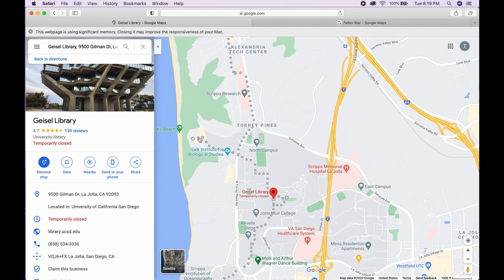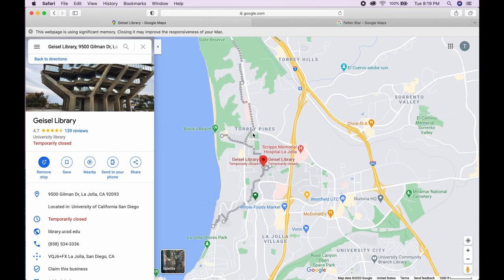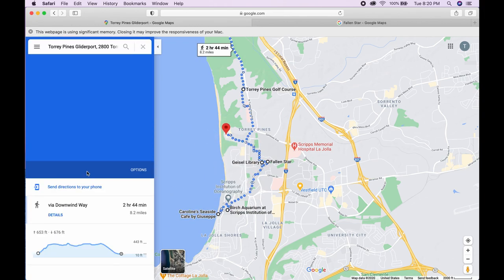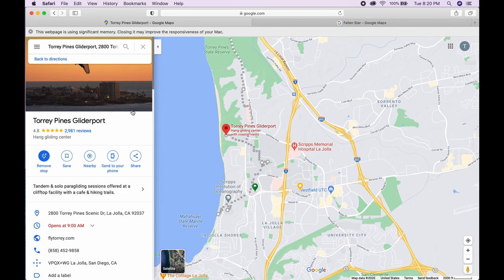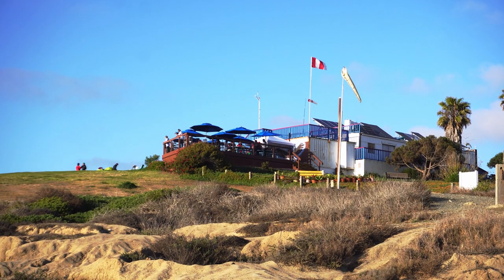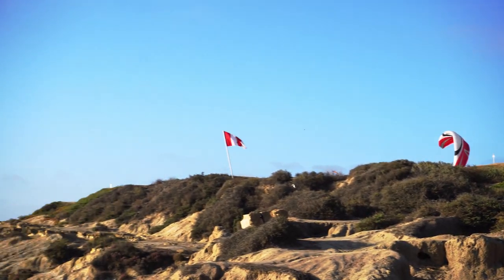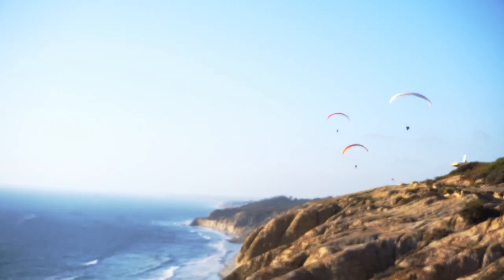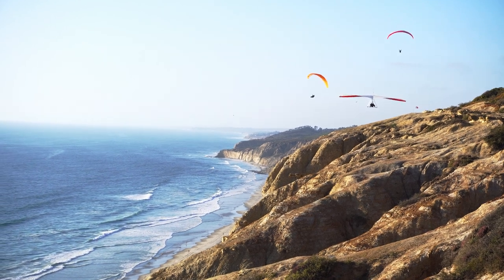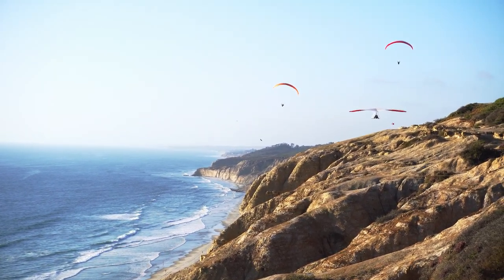So from there, personally, I would actually continue going up and then come back. Right here is Gliderport and Black's Beach. So Torrey Pines Gliderport, obviously there are gliders that go off of here, they're fun to watch. They also have a really great little photo op area right here. This is Torrey Pines Gliderport. And there he goes. It's always fun to watch them gliding around.